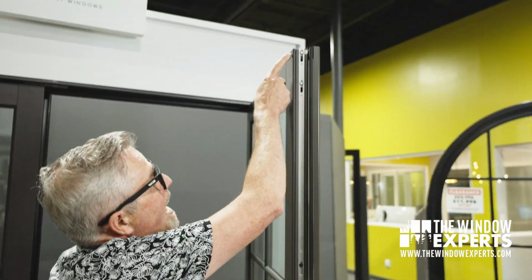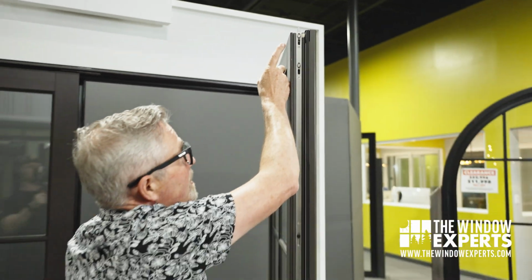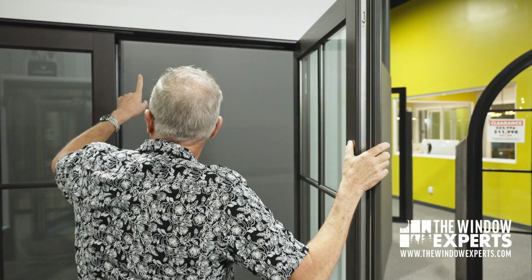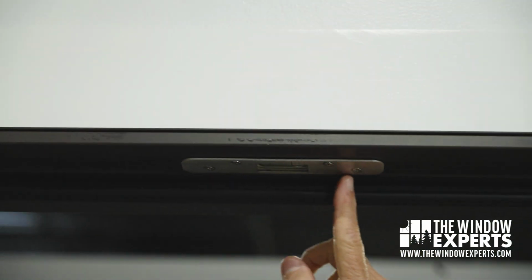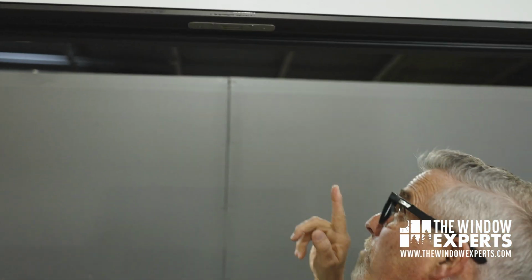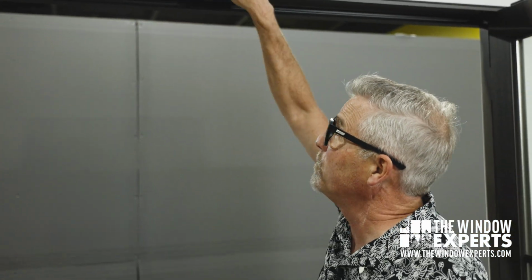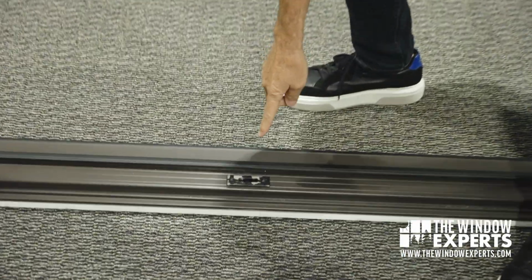If you notice up here at the top, when I raise and lower the handle, you see that piston, right? That piston shoots up into here at the top where I have a very strong plate. Look at that nice heavy-duty plate with nice long 3-inch screws that we screw right up into your framing up here. So we really, really have something good to bite on. Same thing down on the bottom. I have another receiver plate, very, very strong, that catches it there.